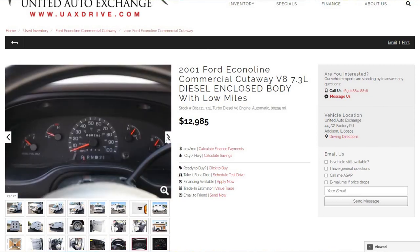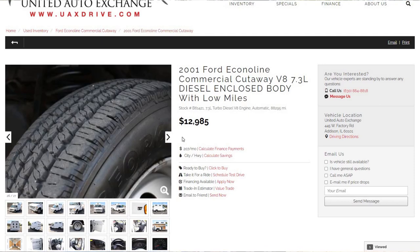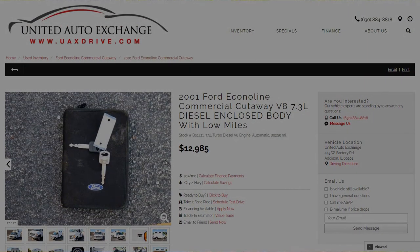As usual, it looks really great in the pictures, and they highlight only the good stuff, which is expected. But I had him send me a few more pictures and do a cold startup. He walked out there with me on the phone, and when it comes to a 7.3 liter diesel, most of the problems with the motor you can tell right when you start it up. So a cold start is very important. It started right up, and I don't know if I mentioned it had 88,000 miles on it.